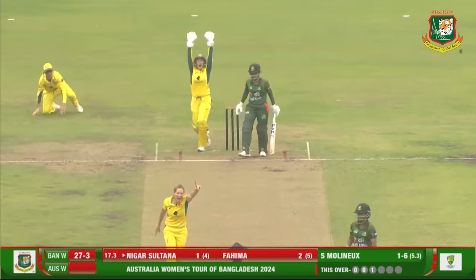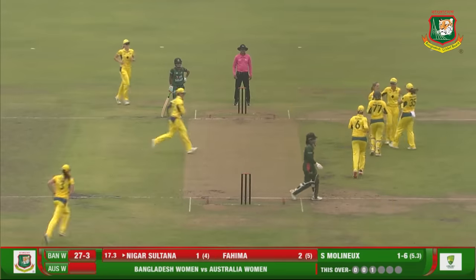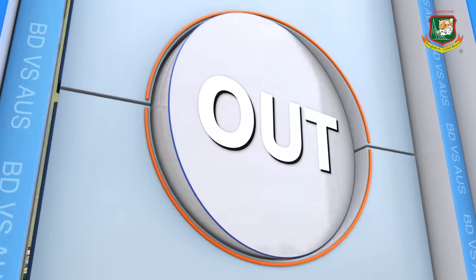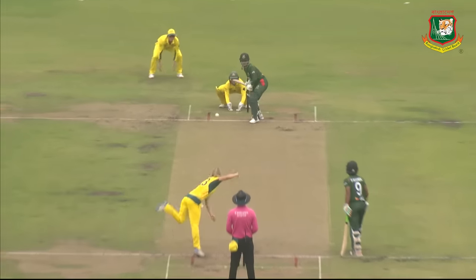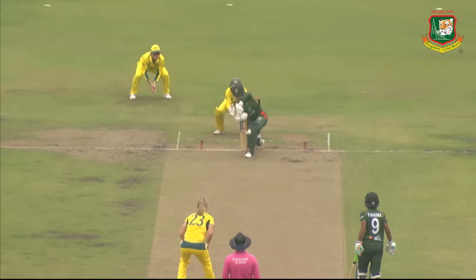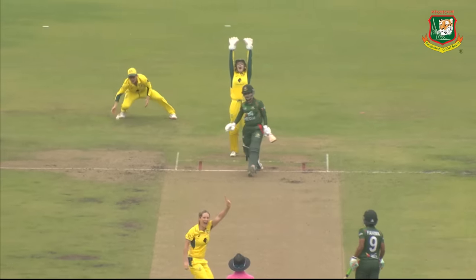Oh, now that looks close. And the finger is raised. So Nigar Sultana Jyoti, she has to walk. The umpire deeming it to be on the money. Now, there's no question about the line. Perhaps Haid Shajjad.